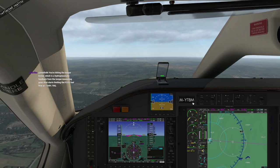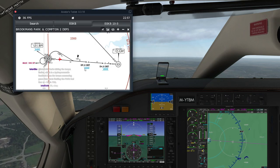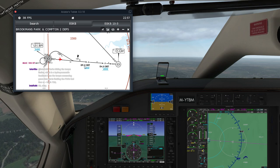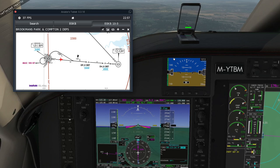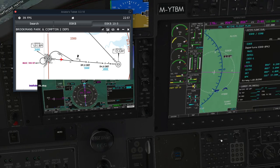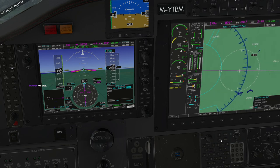Right, I'll synchronize the heading. Written out here, we've got below 2,500 until 9D from Detling, and then 4D at 4,000 feet. That's not what we've got coded on the flight plan though, okay? We've got D275I and D275D.